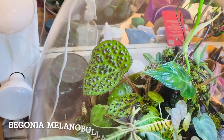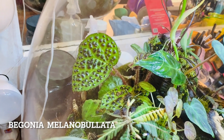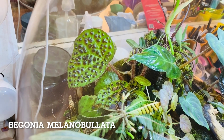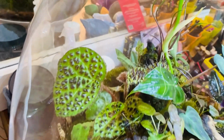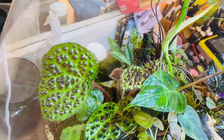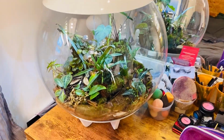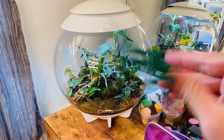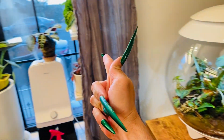The girls are popping. And if we look back here, we have the Begonia Milano Bellatum, I think. I wrote it at the bottom, but she is popping. Gorgeous. And look at that little new leaf coming in right there. Honestly beautiful. So, there we have it for the bio orb. She's looking cute to boot. But let's take it out of the window.